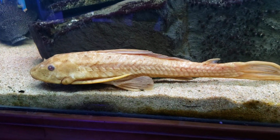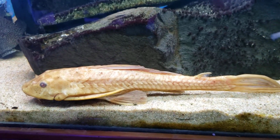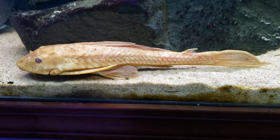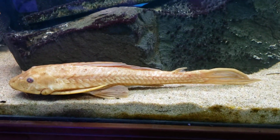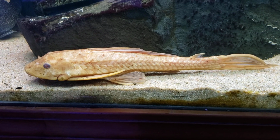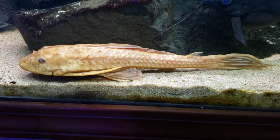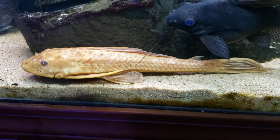And this, unlike Mr. Pleco over there, I'm just glad that he actually came to the front of the tank. I was trying to film him earlier, and he kept going back behind those rocks right there and hiding. And it was like, oh, I just want to film you. So I waited a couple hours, and here he came out. So anyway, again, this is the chocolate Pleco, and he's number 85 on our top 100 countdown.